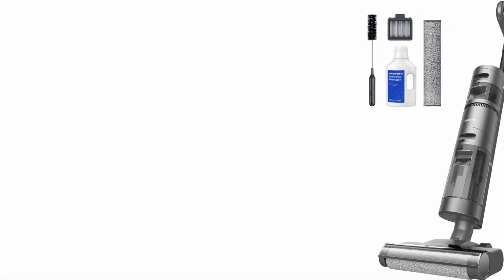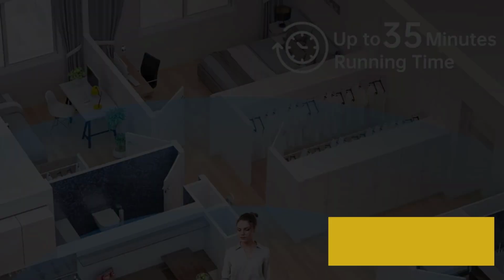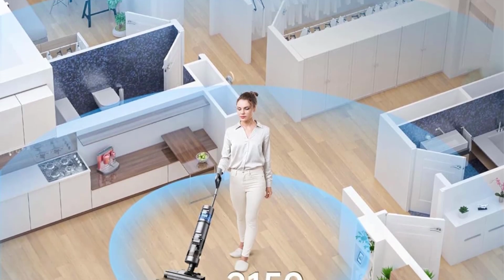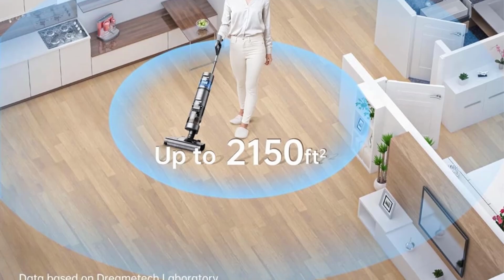When maneuvering around furniture, it was able to suck up debris once it was flush up next to the edge of each piece, and it was generally easy to maneuver around chair legs and corners. Throughout all of this, the vacuum, which has a 35-minute battery life, maintained its charge, and by the time the testing period was over, it still had 70% left.